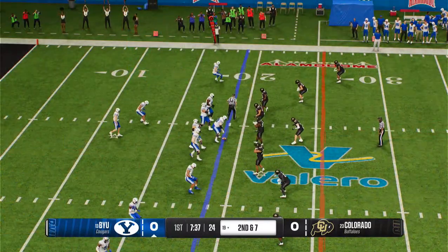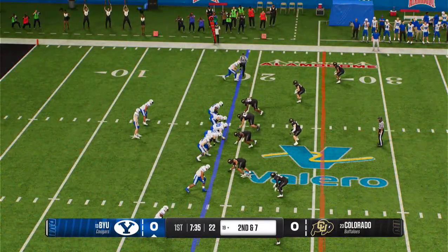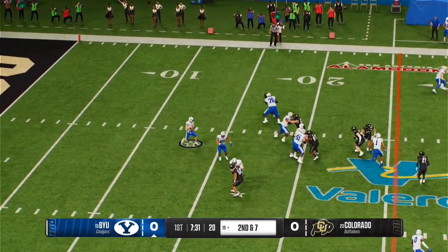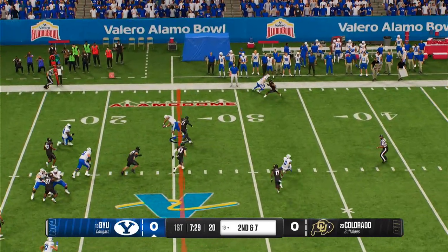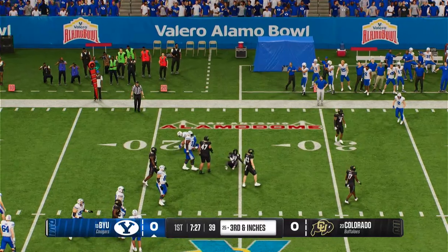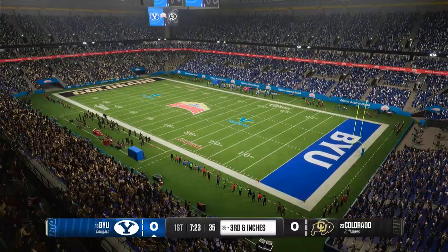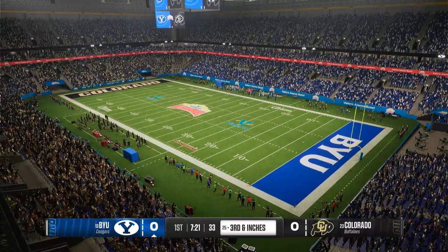Got 3 on first down. It's 2nd and 7. Now the play fake. With the catch, it's Green. Can't come in half-stepping to tackle this guy. Too much strength and power. He's up to the 25.